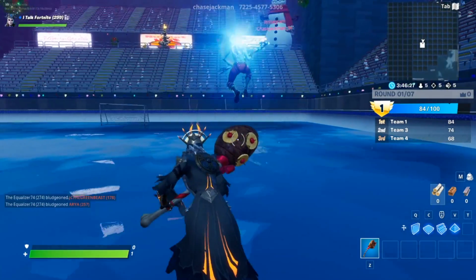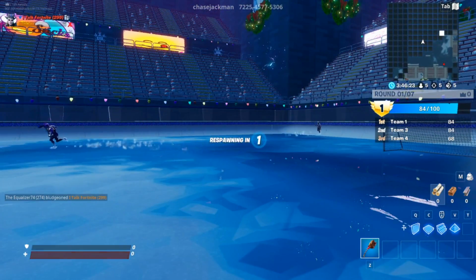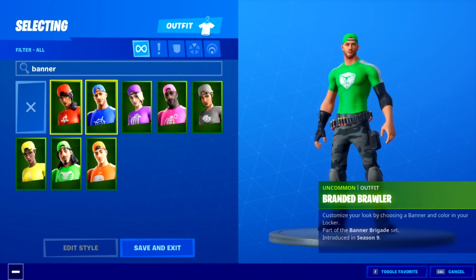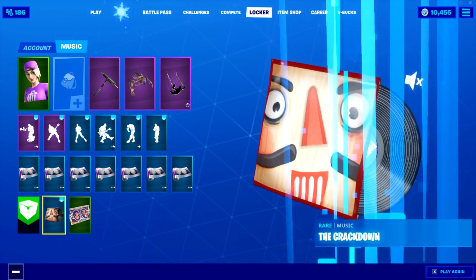And I think it's a really good value for your buck here. Whenever the NFL skins do come back, whenever the soccer skins do come back, I would recommend them. And then here's a really good one, the Banner Brigade set. The Banner Shield is probably the best back bling in the game, period.